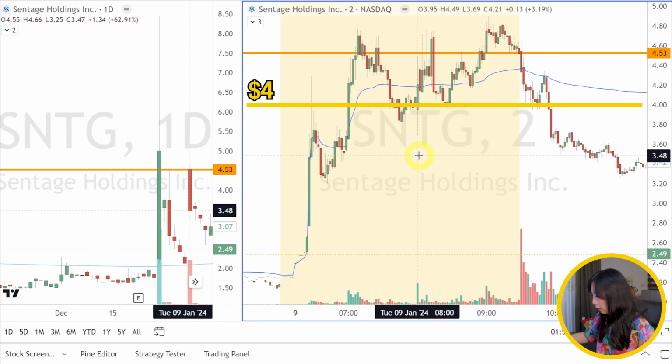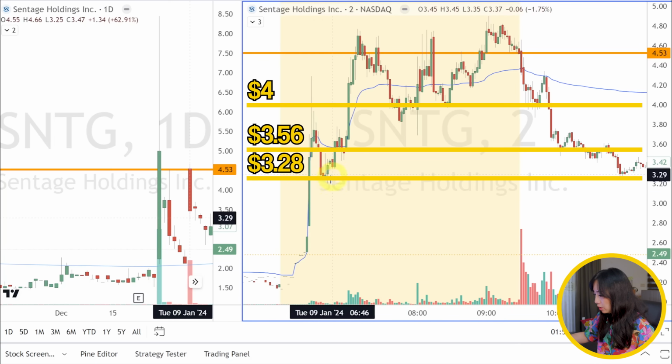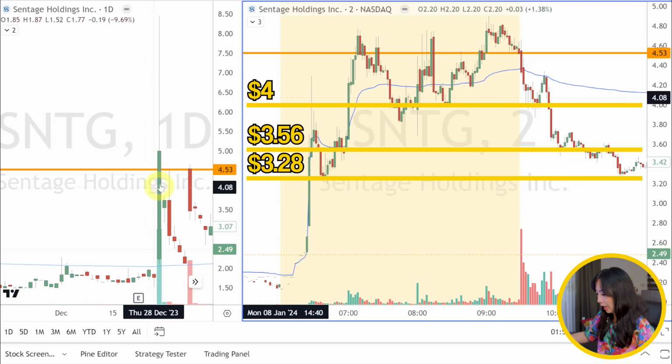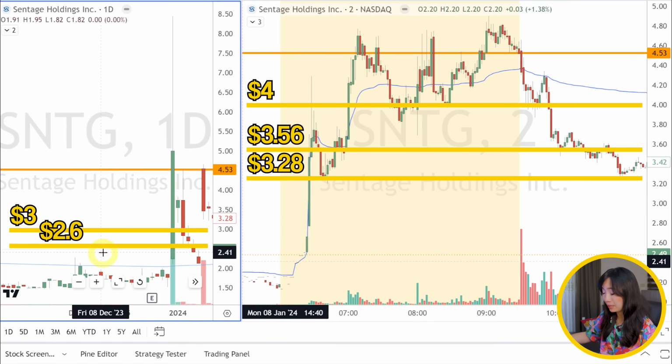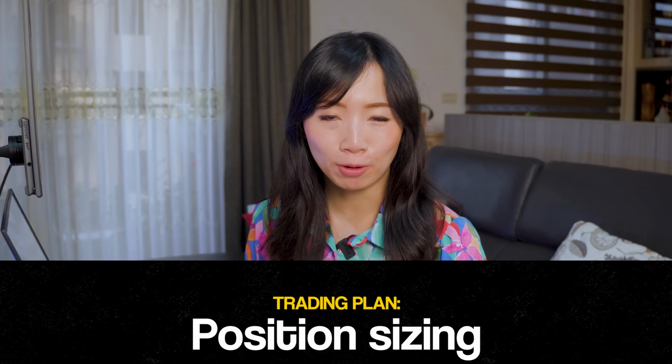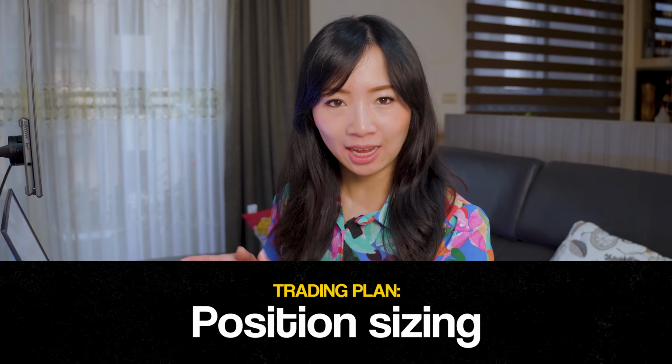And below that, you can see after-hours support at the 350s and potentially even lower to 320s. Those are the after-hours areas. And if the stock really sells off, you can see some daily support at $3, 260s, and potentially even lower. Finally, the most important part in your trading plan, which should be your calculated position sizing.